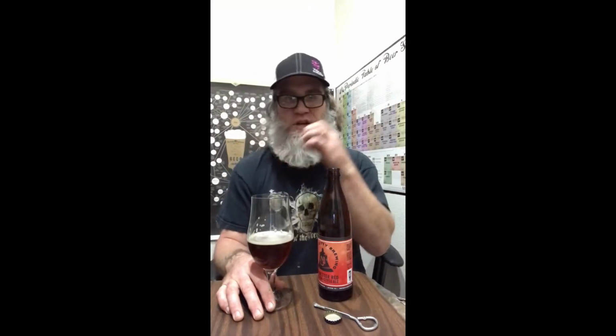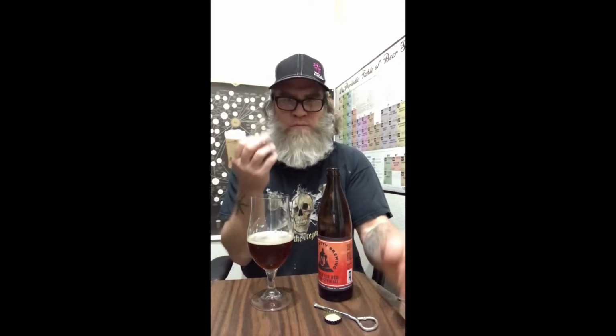There's a difference between a Scottish and a Scotch. All of them have the potential to be barrel aged in oak and so on. But Scotch, like the whiskey, is going to give you more of your dominant flavors of malt. You're going to get more sweetness, and you might even get a little more bitterness to balance it out.